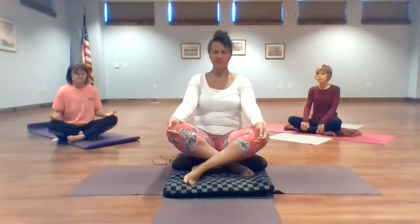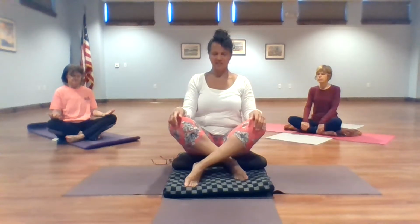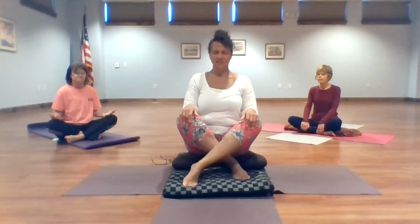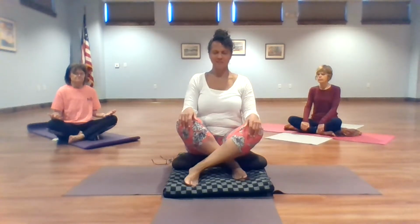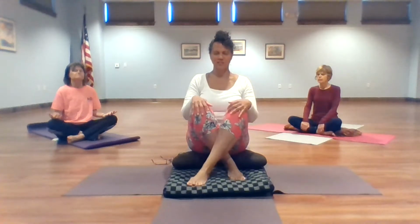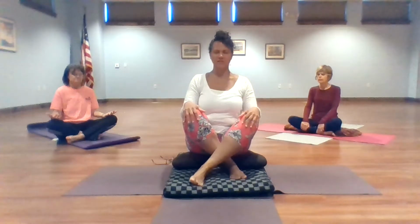Point and flex your feet. The energy that can get stagnant in the ankles, in the seated position, sometimes can become numb and tingly. Listen to those messages of the body, and over time, they'll begin to work themselves out.